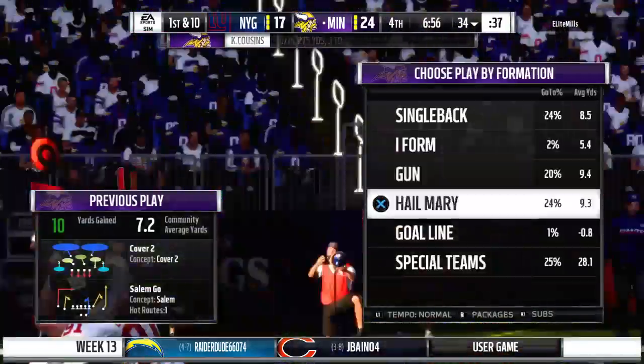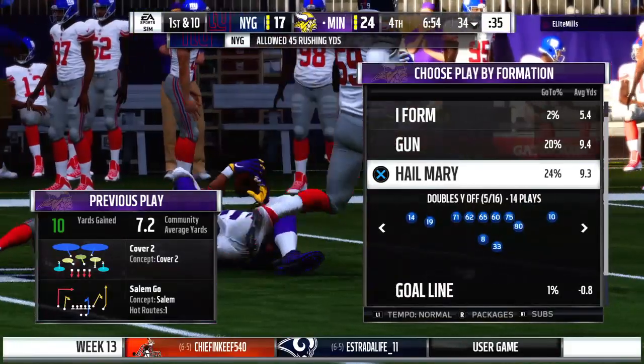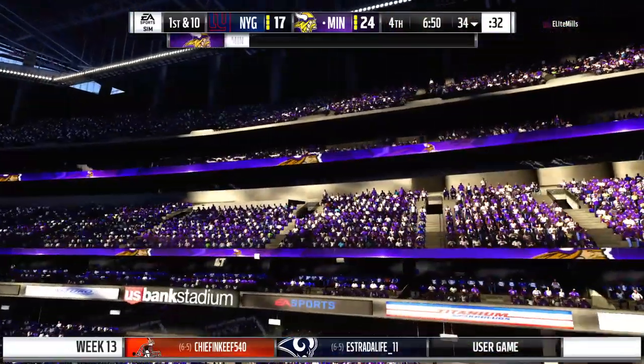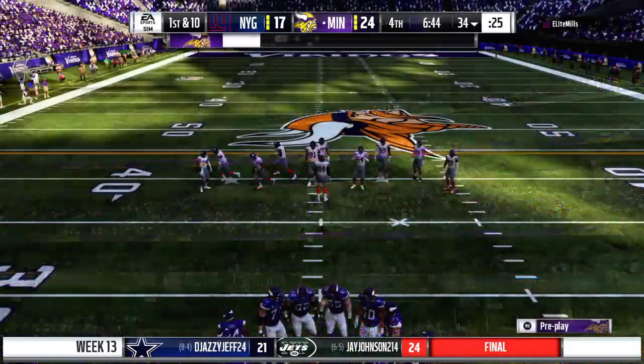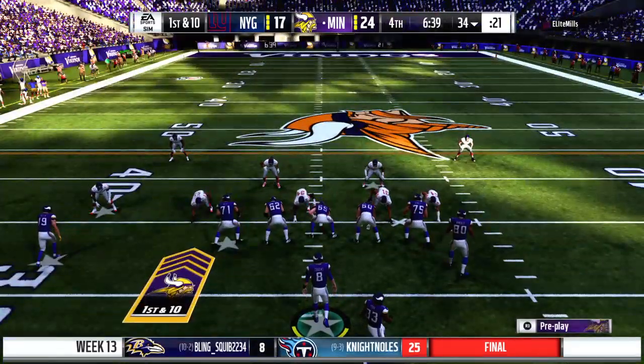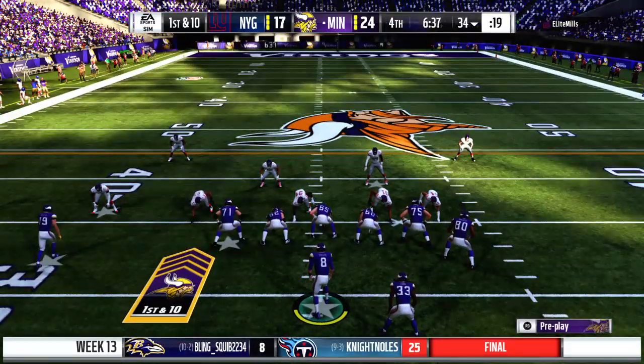10 yards there to start the drive, and just enough by about the length of the football for a first down. Another nice pickup through the air, and I think a lot of people might expect them to run the ball in this situation, Brandon, but with this lead, they're electing to throw the football. Swings, slants, quick outs, things that they consider safe.